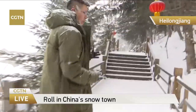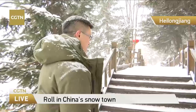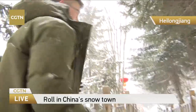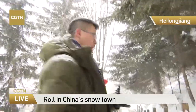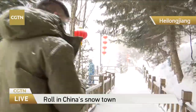For example, we've been encountering a lot of tour groups as well as tourists from Hong Kong, Macau, and southern cities in China. They travel far, hours of flights, arrive in Harbin, and then drive hours like us to this place. But they say it's totally worth it because they've never seen such thick snow in their entire life. This is just unparalleled compared to other snowy areas.